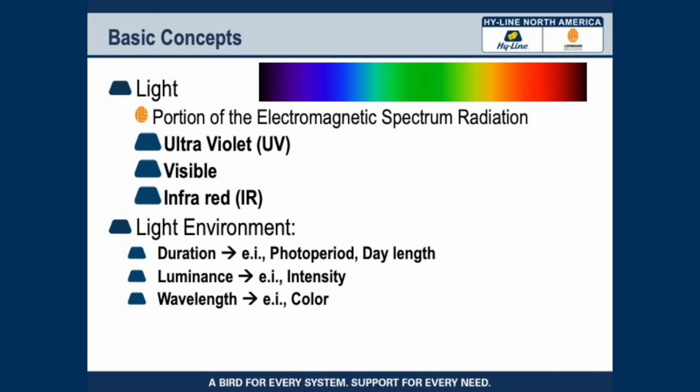What I want to emphasize here, again, we're all dealing with light. We're used to seeing light. We have light in this room. We have light when we go outside, or at least for a little while longer. Light is just a portion of the electromagnetic spectrum. And so we talk about ultraviolet light, visible light, and then infrared light. And those are pretty well set, but it differs into what we can see and what chickens can see.